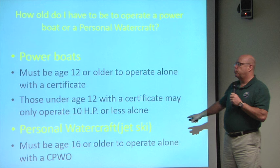And you'll see on here all kinds of your personal information, certificate of personal watercraft operation, number assigned. And what I'm going to talk about soon here, which is the safe water skiing endorsement. So this safe water skiing endorsement will appear on your certificate once you print it out.